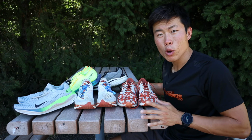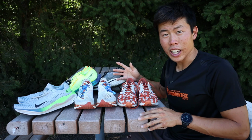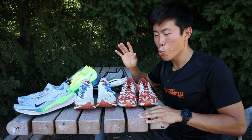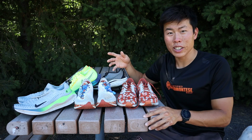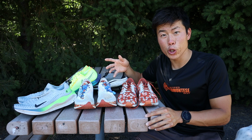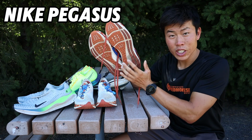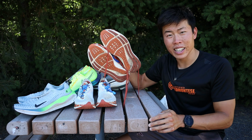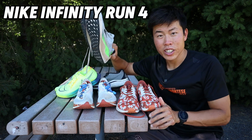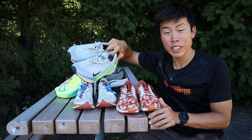One of the most common questions I get asked from beginner runners is, what kind of shoes should I get? Now, I don't have an answer for you. There's no one shoe fits all. Here's my current training shoes that I cycle through, and maybe that can spark some inspiration for what kind of shoes you should get. Nike Pegasus 41 for my easy and aerobic runs. These are quite durable. I didn't like them at first, but I like them for my easy runs, and they last quite a bit. One of my favorite is the Nike Infinity Run 4 right here for my easy aerobic run and my long run.